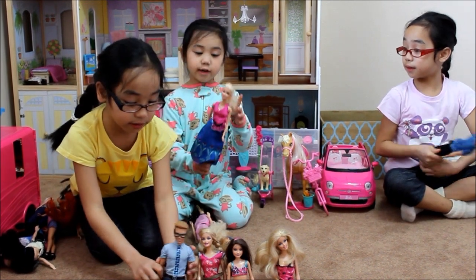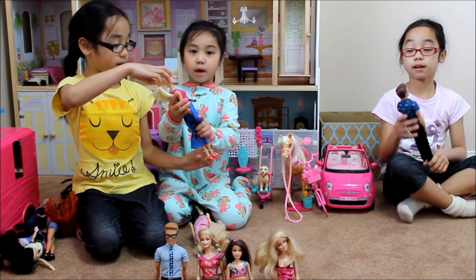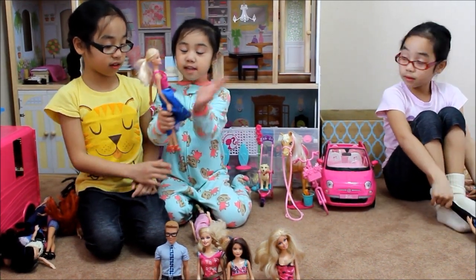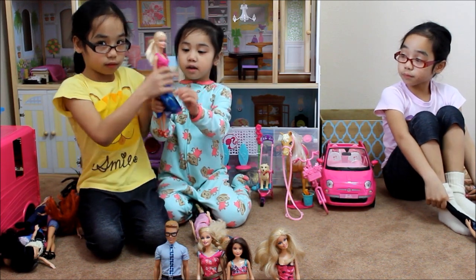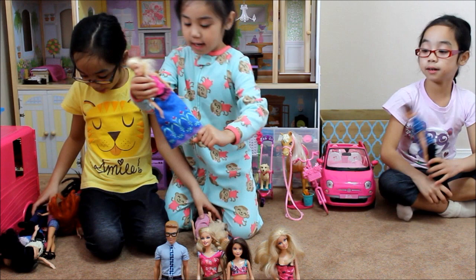This is Caroline. Caroline, she's really cute. She has this Anna skirt, but I don't have the Anna doll. And a little dress inside and a little skirt. And she has some red shoes that I really like.